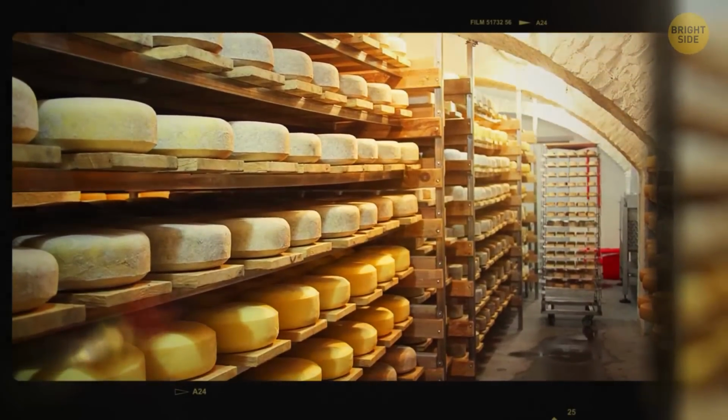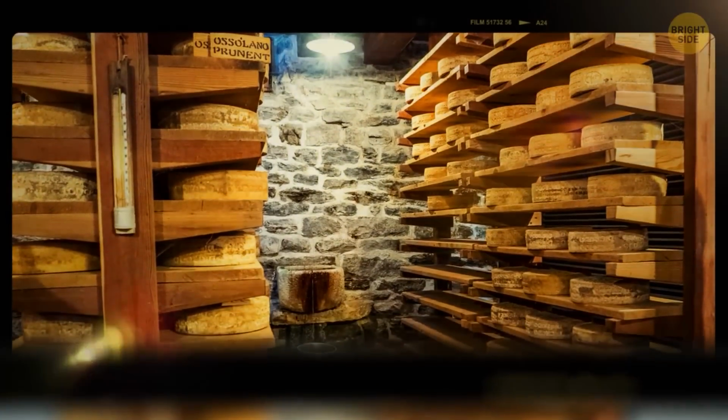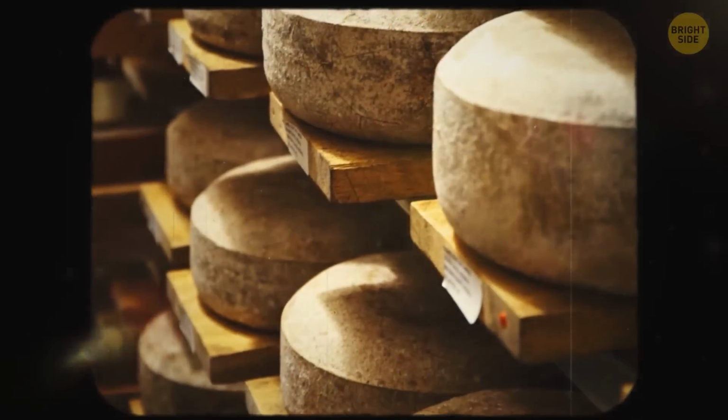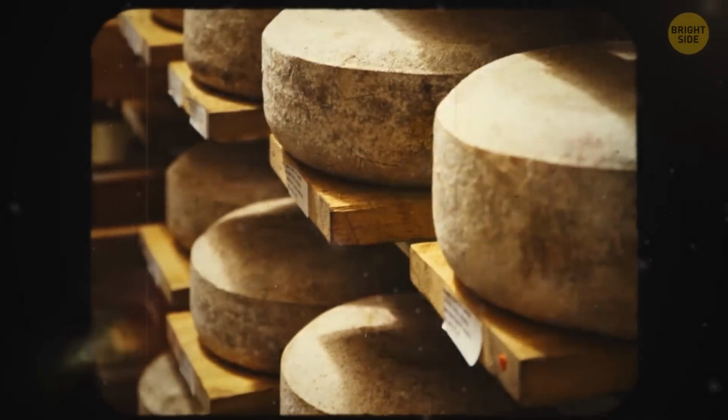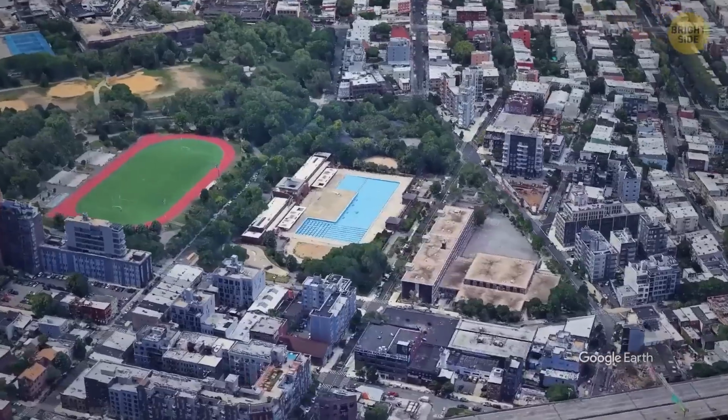The caves are bright and renovated and can hold up to 22,000 pounds of cheese. But hey, it might stink. That's the main reason cheesemakers decided to use underground tunnels to age cheese in the first place. After a bite or two of some delicious cheese, let's keep going.